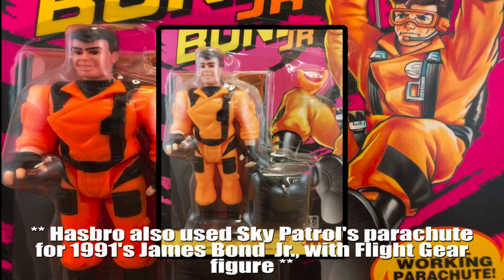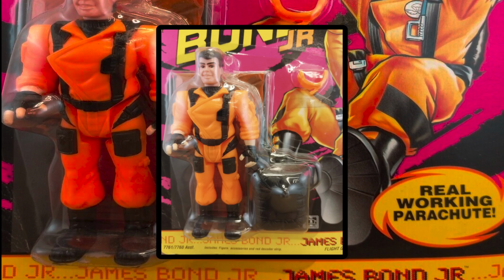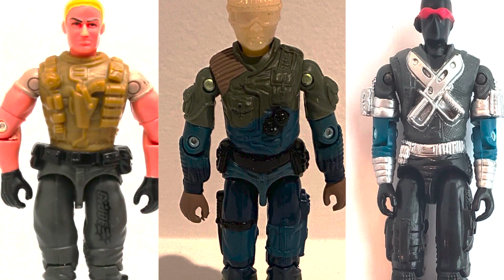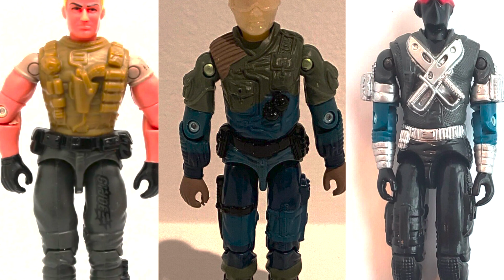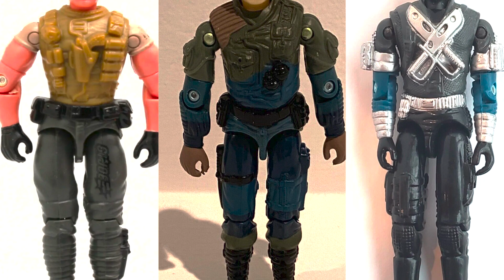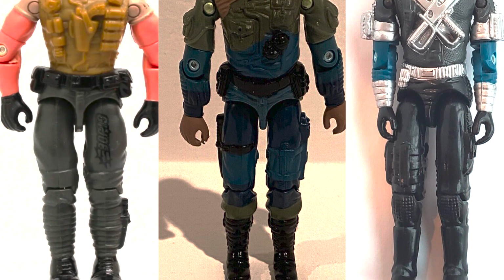The plan was for them to include working parachutes, but the chutes didn't pass safety standards, and so the line was pulled back, and instead Walmart got some desert-themed G.I. Joes and urban-colored Cobra. 2003 Sky Patrol were, however, on display at the Toy Fair in 2003. Not all was lost, as a small production run did make it out and into Asian markets, which found their way into the hands of collectors anyway.